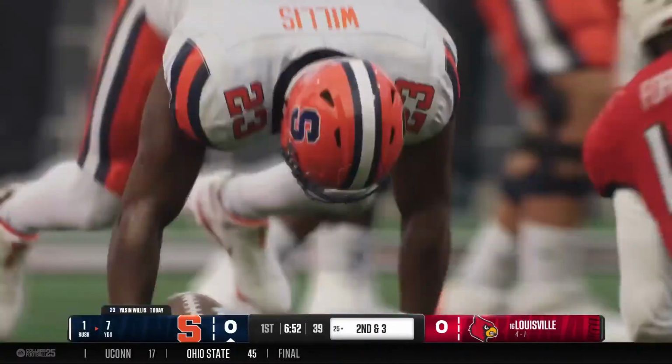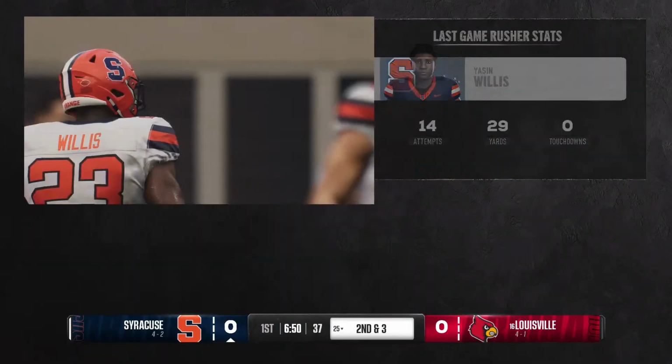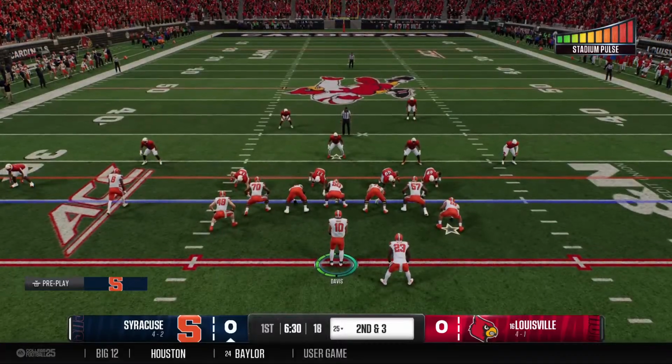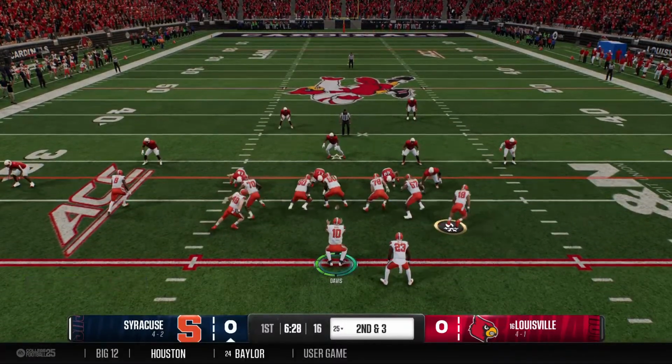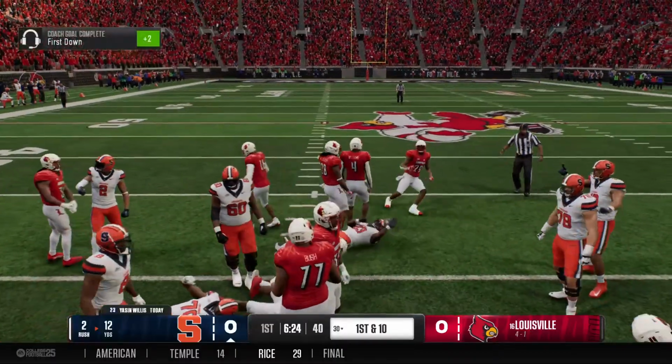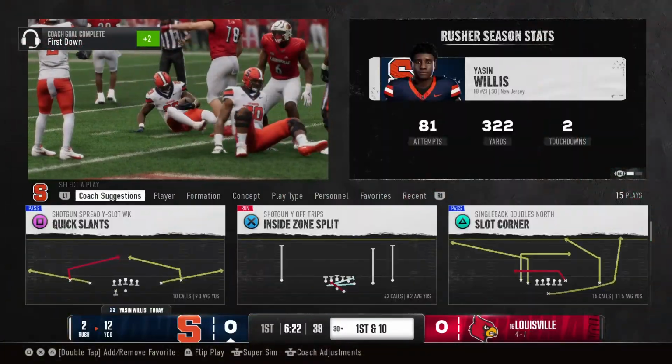May not be the most memorable play of the day, but it's important as he gets him out to the 25-yard line. Good spot after that 7-yard pickup on first down. It's 2nd and 3. Right back to the well. Dragged down at the 30 after a 5-yard gain.